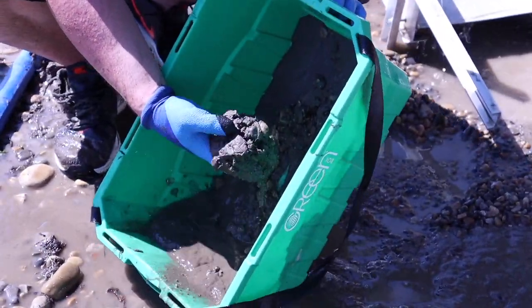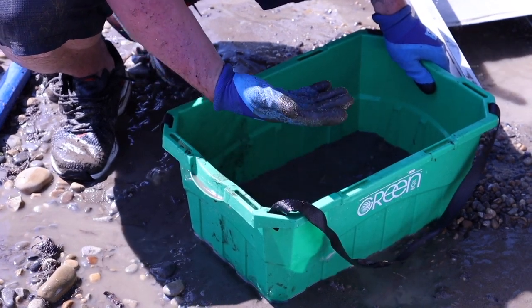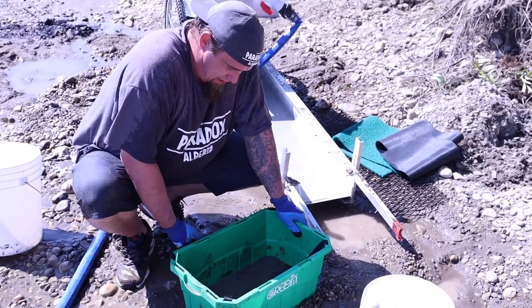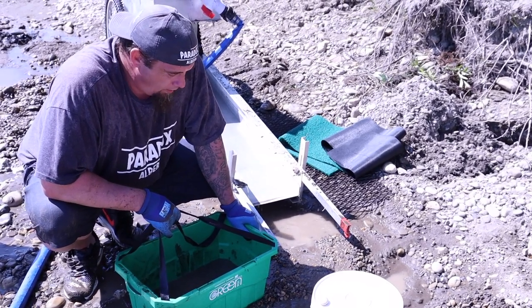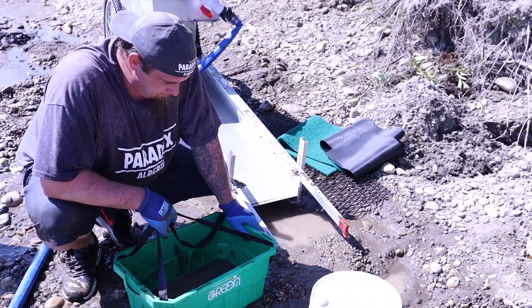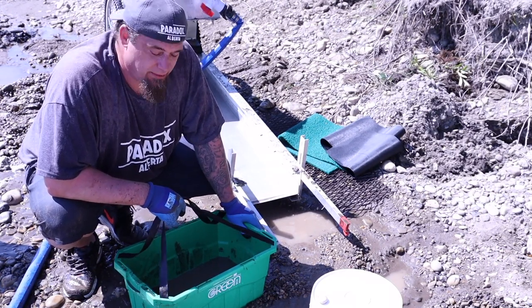All right, guys, that's what we're left with. Very fine, almost mucky type stuff. Hopefully full of gold. What we'll do now is we'll set up, we'll run again for another little bit. I figure we did about a half a yard. So we'll do another half a yard. And then we'll do a last clean out, and then we'll go back home and run it through the cleanup sluice and see what we get.